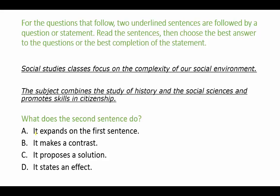Social studies classes focus on the complexity of our social environment. The subject combines the study of history and the social sciences and promotes skill in citizenship. What does the second sentence do? A, it expands on the first sentence. B, it makes a contrast. C, it proposes a solution. D, it states an effect. So let's look. I'm a little bit confused, and I'm literally taking these one at a time with you.